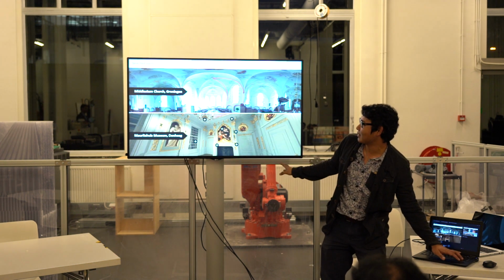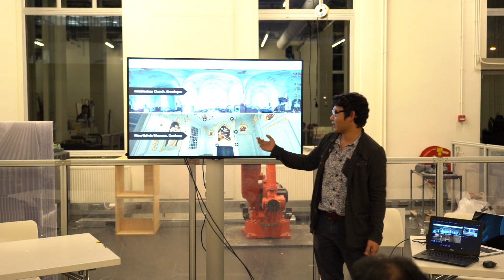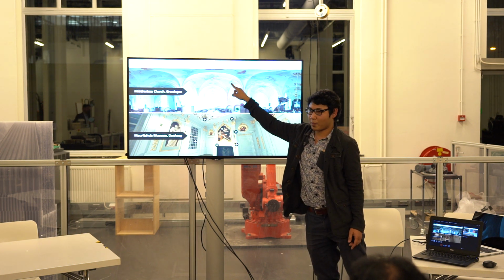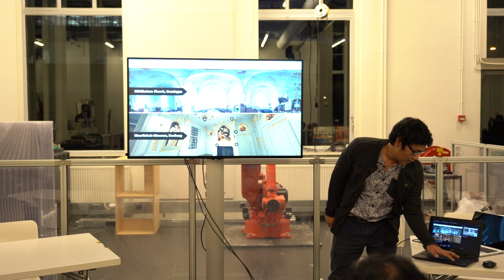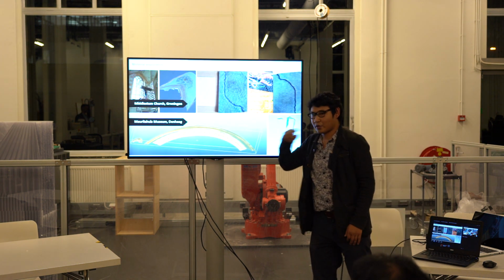Yeah, so this is the second case study, Mauritshuis Museum in Den Haag. This is the Middlesome Church in Groningen. So this is the spot of the 3D printing. Yeah, so this is the material exploration.